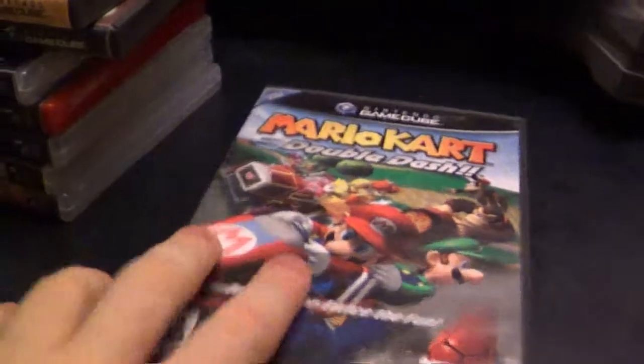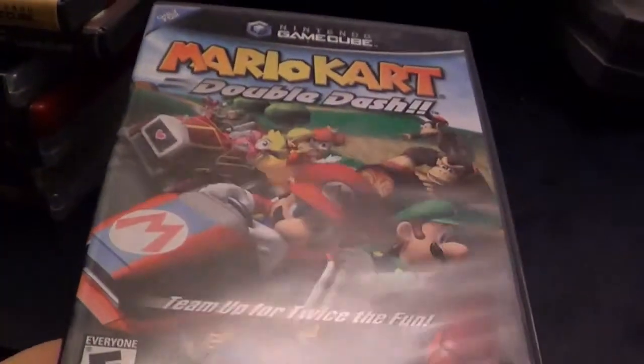Yeah. So, GameStop, nice try with the BS about it being discontinued. Walmart had this new, and they had a better price new than GameStop had it used back then.